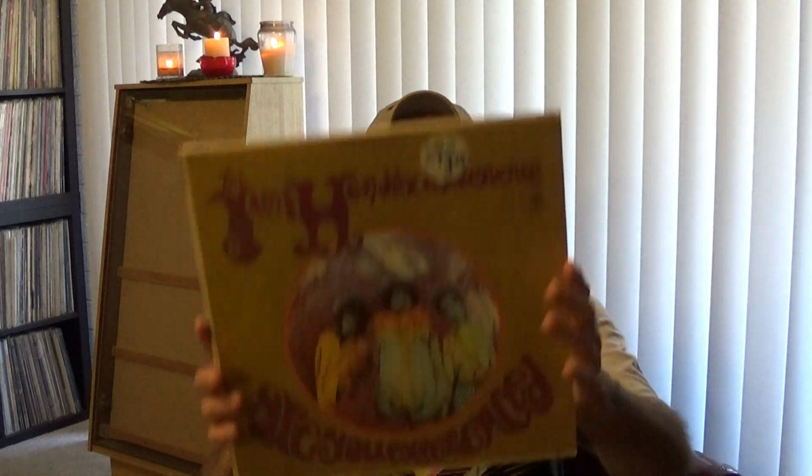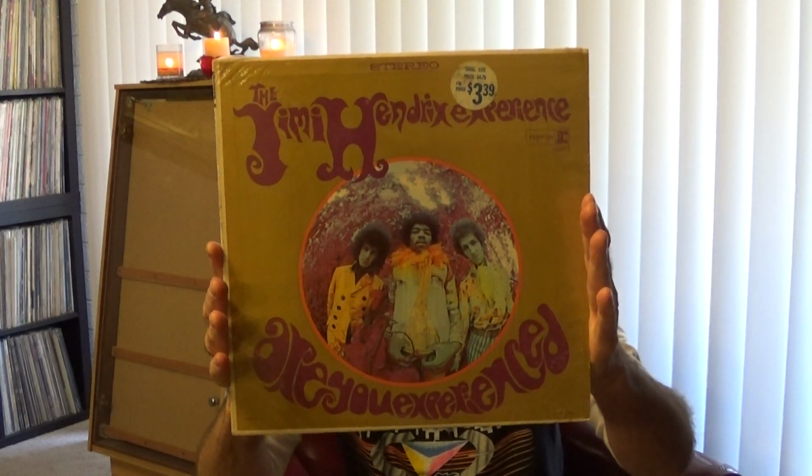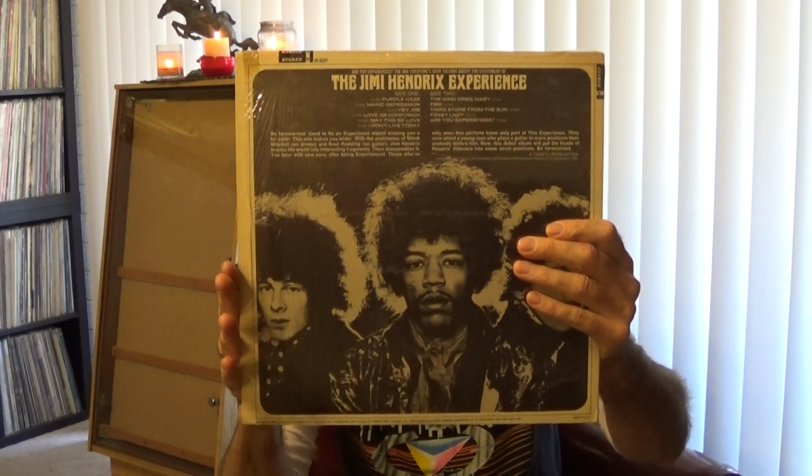This next one is Jimi Hendrix, his first album, and it's got a price of $3.39 on it, from FedMart. FedMart was a local department store here in Phoenix. They actually might have been national, I'm not exactly sure, but they closed down about 1980.